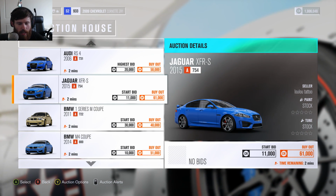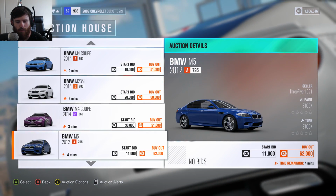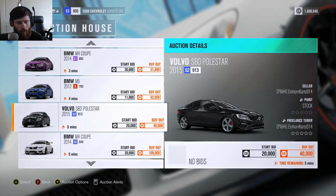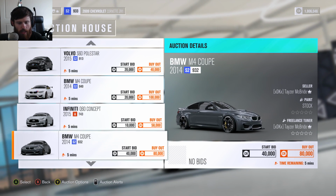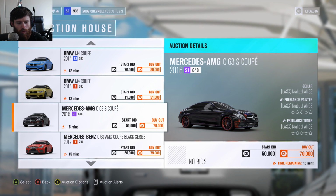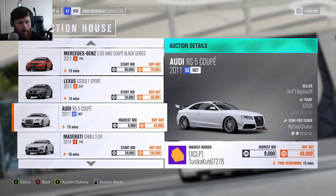Okay, so RS4, XFR-S, 1 Series M Coupe, let's see, M4. So your standard assortment of BMWs and stuff like that. This M4 is pretty cool. I bet that one is pretty decent at drifting, actually. Another M4, S60 Polestar. We've got a good, ooh, a Q60. Seems like around 50, 51 is the general range. This C63 S Coupe is right at 70, but that thing looks like it might be fun. I might have to come back for that.